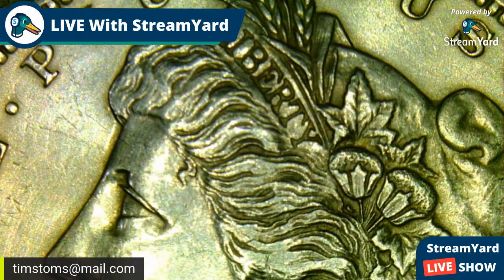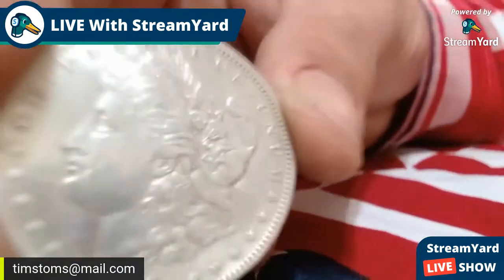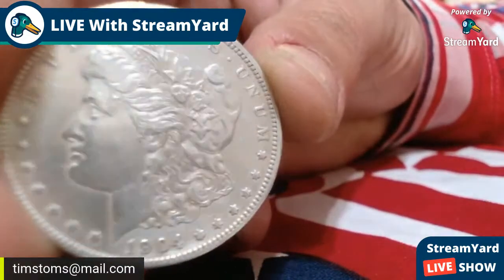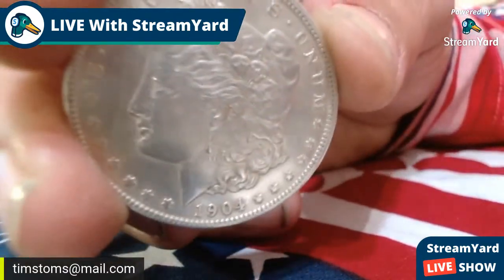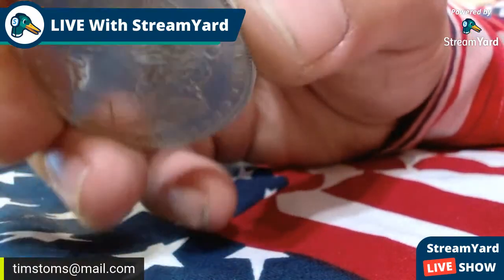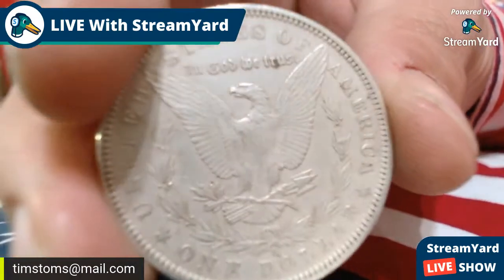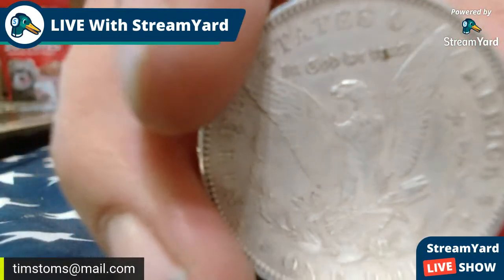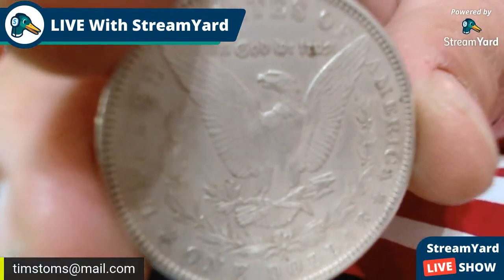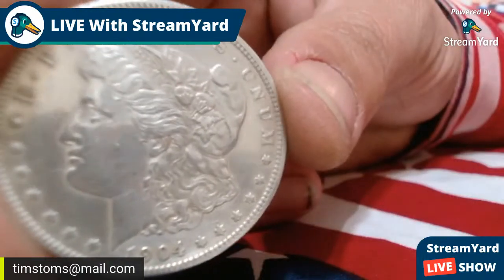This thing is mirrored. It is very, very nice. And I won't be upset if I don't get rid of it, because if I don't, I'm going to send this one in to get graded. I mean, you guys seen Morgan Silver Dollars. This one here has very few bag marks. They came out in bags back then, bags of silver dollars. And you see the wingtips and the breast feathers, they're not worn down at all. So this one here is almost uncirculated MS.